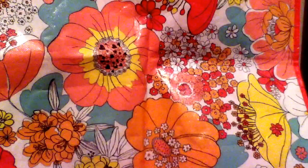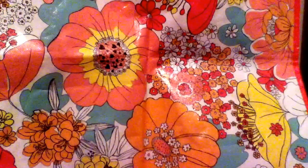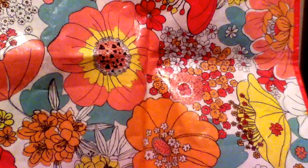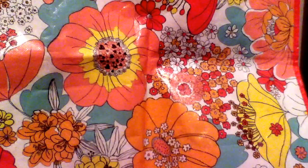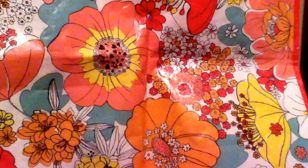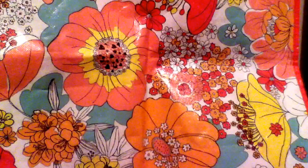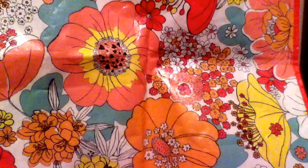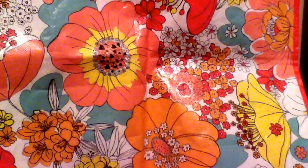Everything's wrapped up. So, see, they're all wrapped up. So, I've been super excited about this swap, and I really am excited to see what she sent me. Okay, so I'll show you guys what's not wrapped right now.